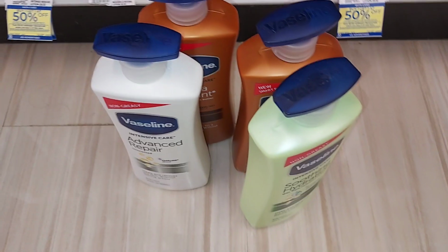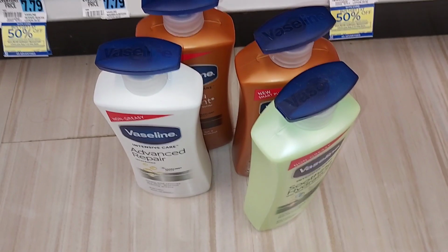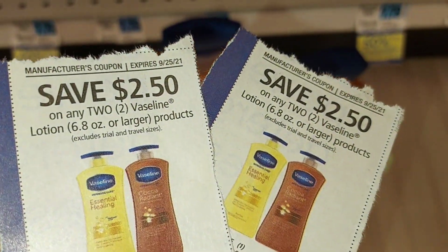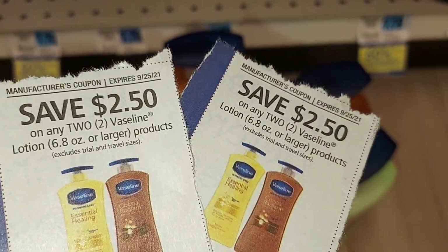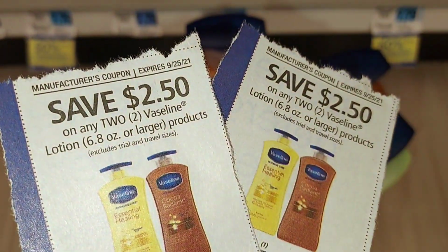I'm going to pay $7.79 for 2 of them, and then I'm going to pay $3.89. And then I'm going to use 2 of these coupons. I'm going to use 2. They don't expire until September 25th. They came out last paper, Sunday, I believe. Your save insert, and it's $2.50 off of 2.